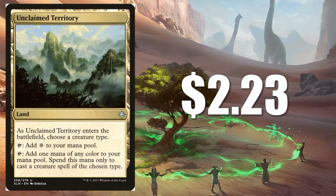Kind of the same story here. Unclaimed Territory at $2.23. It was an uncommon, and there were 3 copies in the Vehicle Rush Challenger deck in 2018. So with all those extra copies out there, you still got a card that is holding value, and it is because of its play in Modern. First off, Humans decks, Elementals decks, and more will run it there. Legacy Humans runs this too, and sometimes you find it in other decks in that format as well. And of course, Commander, casual tribal again. This is a great card for those decks.